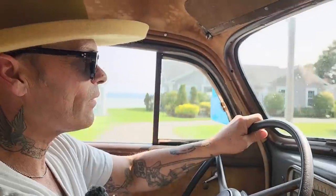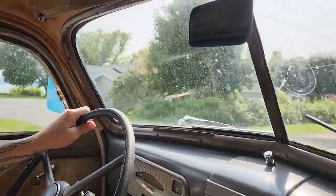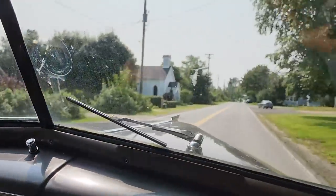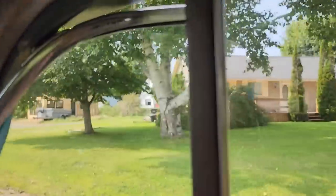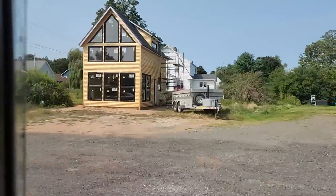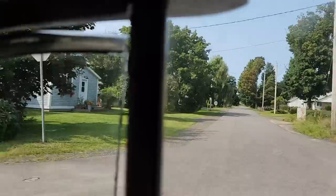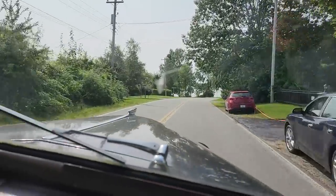This is Kingsport. I've actually lived here on the corner one time. The little house being built right there used to be a service station. I lived in the service station for a while. Owned a home out here on the water.